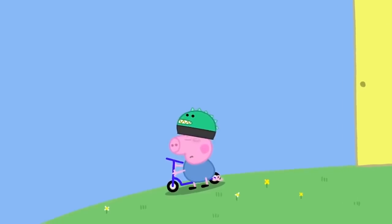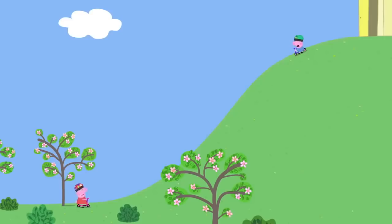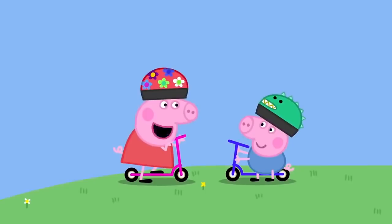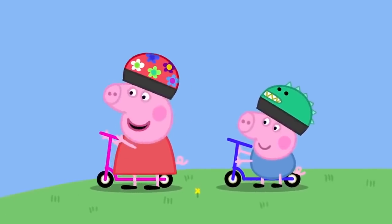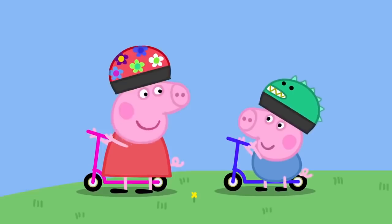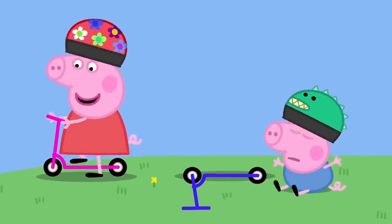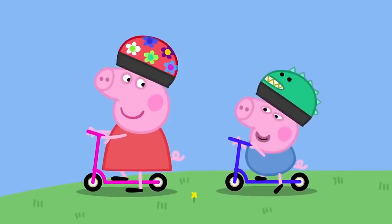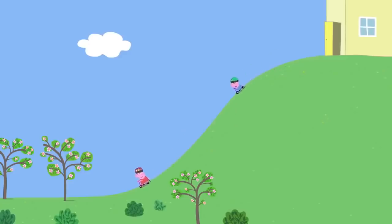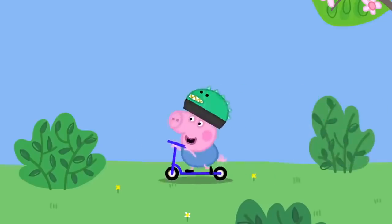George is still learning how to scooter. He is a bit worried. George, come on! What's the matter, George? Shall I teach you how to scooter? Okay, you hold on to the handlebars like this with both hands. Now stand on the scooter. No, George. Stand on the scooter with one foot. Good. Now push off with the other foot. Like this. Whee! George, you're doing it! George has learned to scooter.